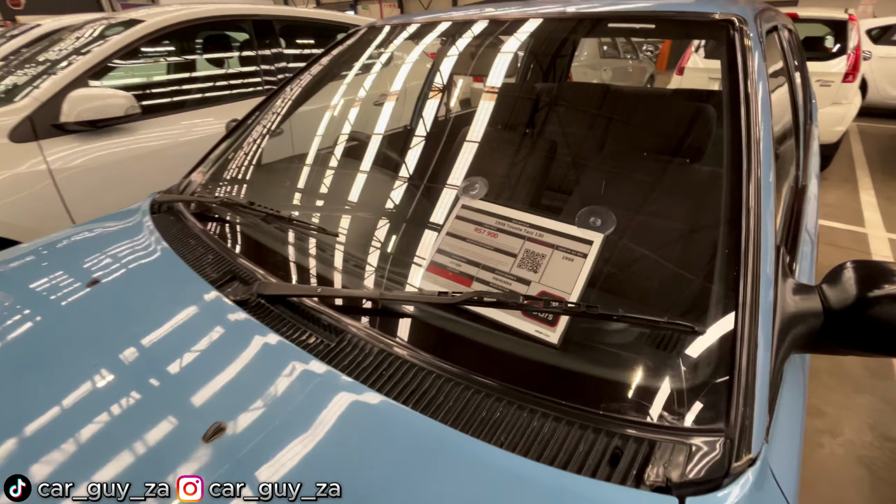It's riding on these aftermarket 15 inch wheels wrapped with Sava tires. The rear wheels are wrapped with radial tires, and honestly, this car is in great condition. Everything lines up perfectly. It has no rust, no dents, no scratches, and even the rear bumper lines up perfectly, as you can see right there. But yo, these wheels make this car look totally different.